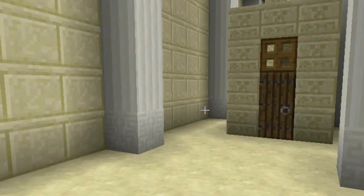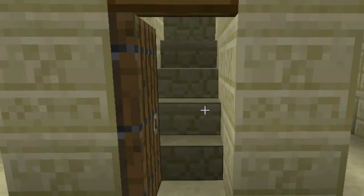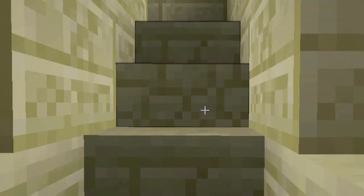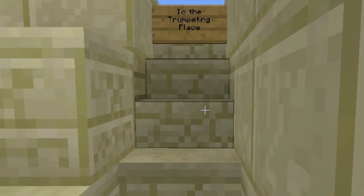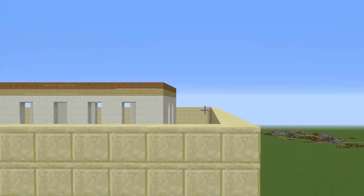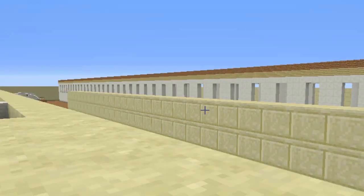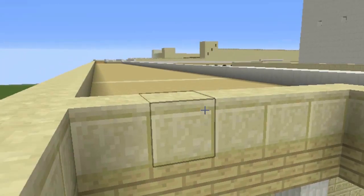I created a small building with steps leading up to the place of the trumpeting that Josephus spoke of. Here the priest blew the trumpet on the Sabbath, when it began and when it ended, and for celebrations.